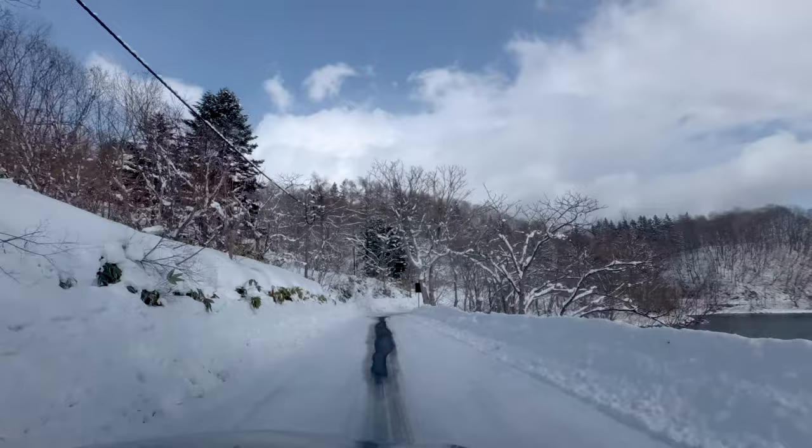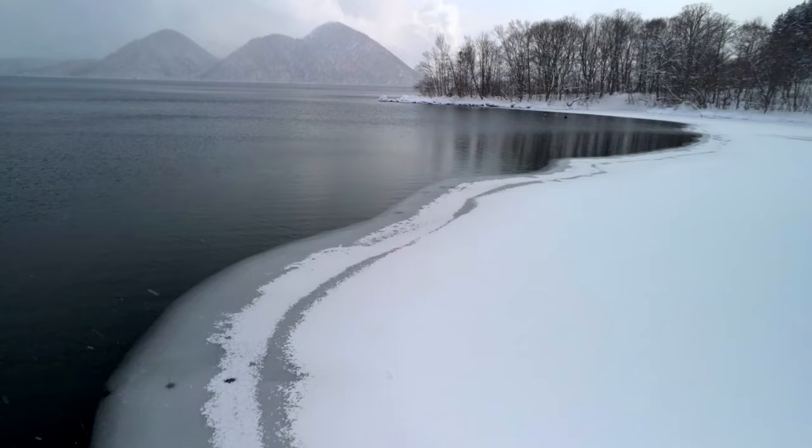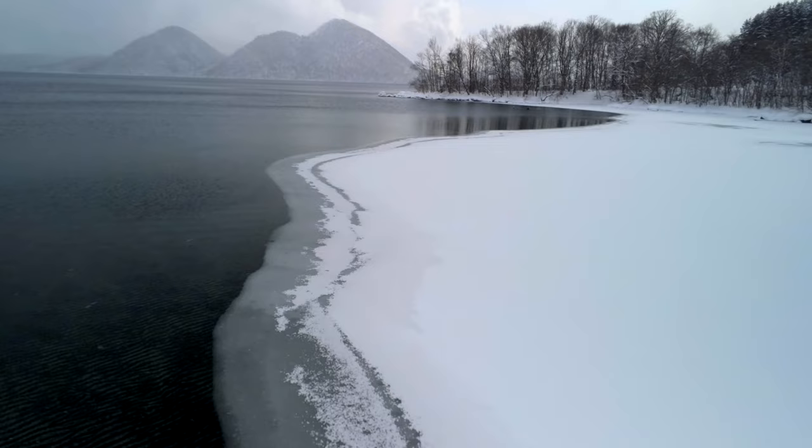Last time, I didn't have a car, which meant that I couldn't really explore beyond the town. I felt that I'd barely scratched the surface of what Lake Toya had to offer, so I knew that I would have to come back.